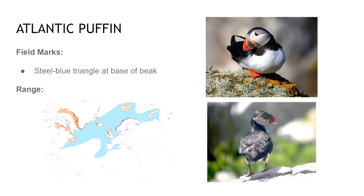There are 3 species of puffin. The first, and probably the most well-known, is the Atlantic puffin, or common puffin. During the breeding season, these birds can easily be identified by the steel blue triangle at the base of their beak. We can see this in the above picture. The below picture is what they look like in the non-breeding seasons.